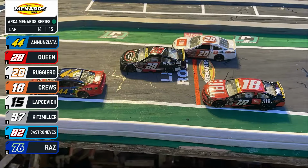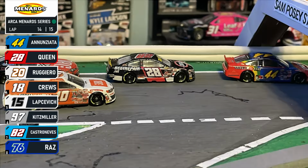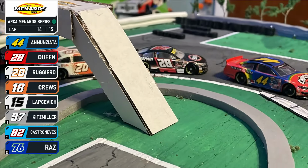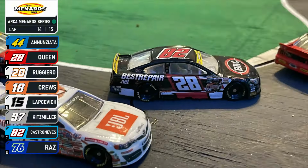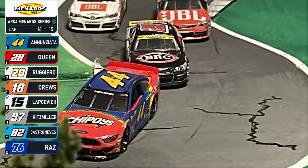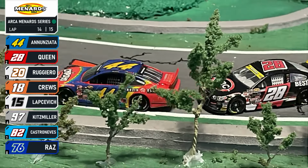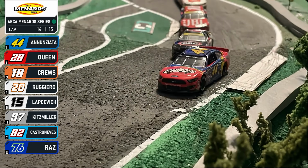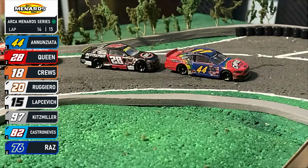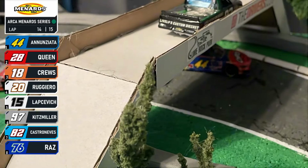But here's Gio Ruggiero. He gets the block pulled on him by Brendan Queen, and that block actually worked. Yeah, that was a little bit close. I don't think Ruggiero... Contact. Oh, contact again! And I don't think Ruggiero is going to like that much there. Yeah, but it doesn't matter if he can't get back to him. And Annunziata gets loose in the lead. The 28's right behind him. He gives him the bumper.